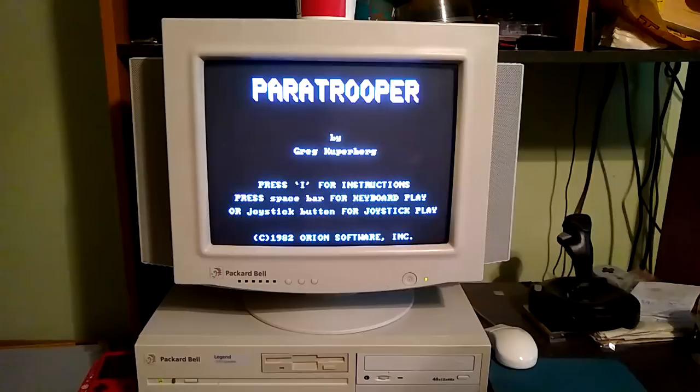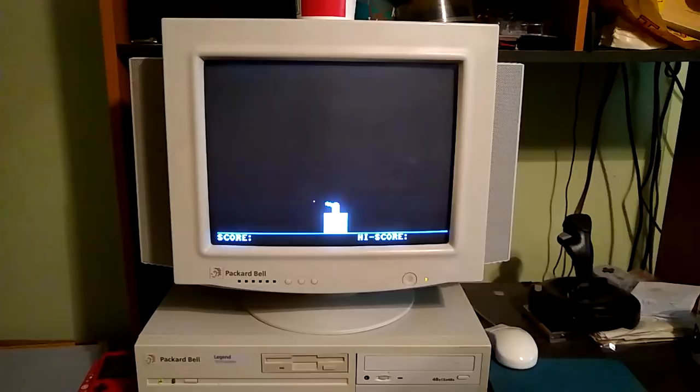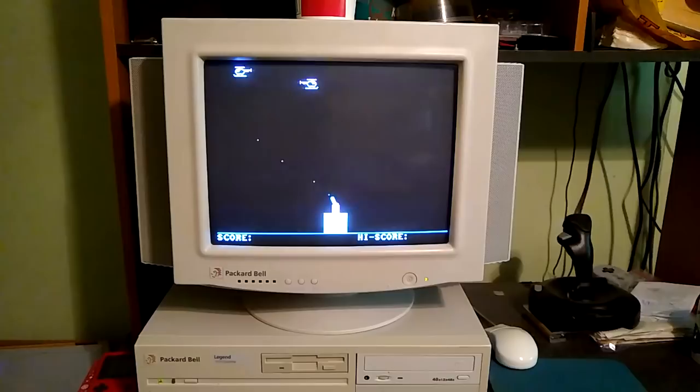Yep, 1982. Basically, you just gotta shoot down helicopters. And these little men there. Never been too good at this game, but it's a very, very simple game to play. Doesn't take too much strategy.